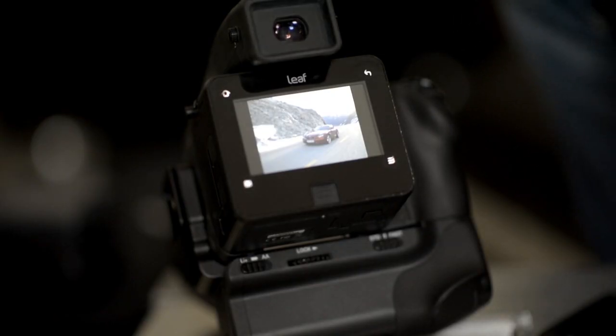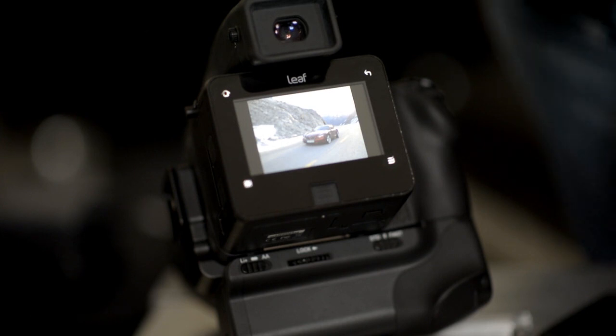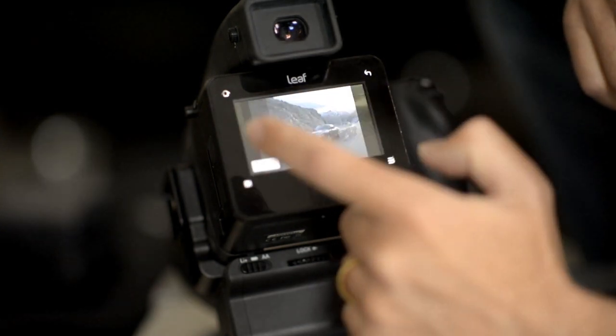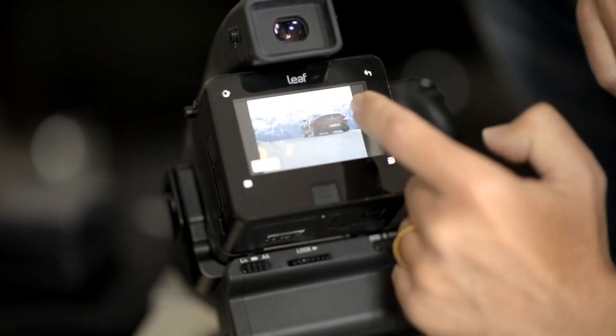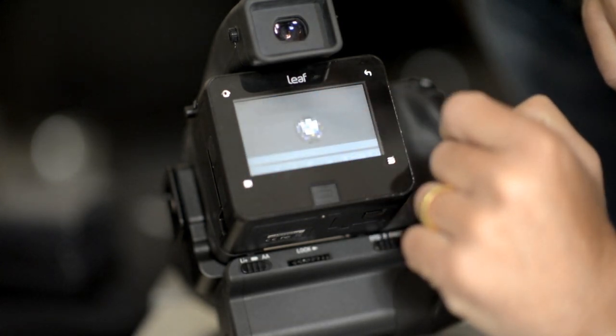When we were shooting the car in the mountains, we only tethered the first shot and then moved on untethered to speed up the workflow. The art director trusted the screen completely and was blown away by its quality. He was always asking, the next motif we will also shoot with the new back, right?